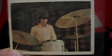The back of this card, number 30. Here's a group shot of them coming off the airplane on this trading card. And a rare one, it has Keith Richards behind the drum set there. So some rare trading cards from 64-65.